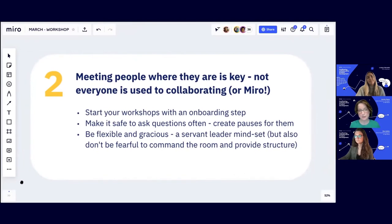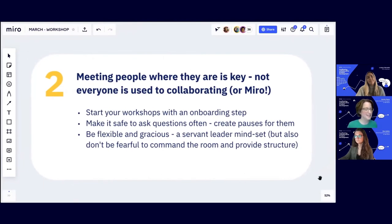Another tip, meeting people where they are is key. So not everyone's used to collaborating or Miro. So we've had to be pretty flexible and gracious when it comes to just workshopping. It's something that just kind of comes along the way. You could build an amazing, very process-focused workshop that's very ABCD. And at times you need to pivot, and being open to that, not being fearful of that, and having that mindset to serve is really important.